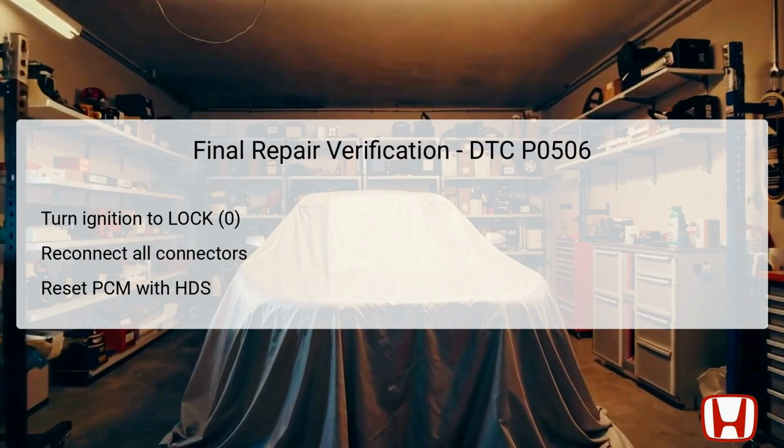It's crucial to reset the powertrain control module, PCM, using the HDS, resetting communication between sensors and the engine control unit. Following this, execute the PCM idle learn procedure to help the engine correctly adapt to the new settings and conditions. A successful idle learn not only sets the idle speed, but also fine-tunes engine performance. These steps should effectively ensure that the previously indicated DTC P0506 no longer persists.